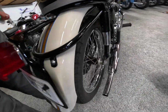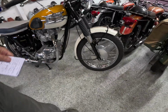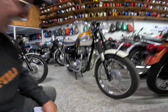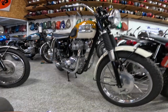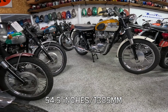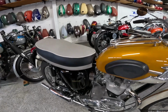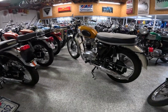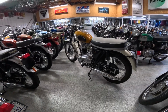And I love the spoke wheels, just a glorious looking thing. I get all emotional about these things. I love them. Moving along, 4 gallon gas tank, that's about 15 liters. Wheelbase on these hot rods was about 55 and a half inches, that's 1385 millimeters. And seat height was supposed to be about 32 and a half inches, which is 825 millimeters, and about 5 inches of ground clearance. It's on the center stand now, of course. Now here's a really cool number.